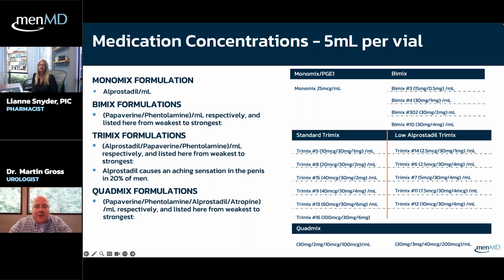Quadmix is trimix plus atropine, and it comes in 2 formulations. Here, one is 100 microgram alprostadil, the other one is 200 microgram alprostadil.